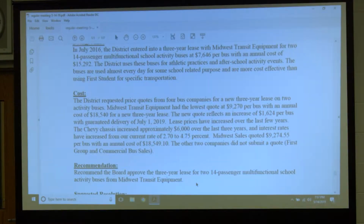I sent out requests for quotes to 4 different bus companies out there. There's not that many that are in this industry. I had 2 that did not quote, and I had 2 that quoted. Midwest Transit, our current vendor that we have for these buses, came back with the best price of $9,270 per bus, beating out Midwest Sales by $4.55 per bus. They are very good to work with.